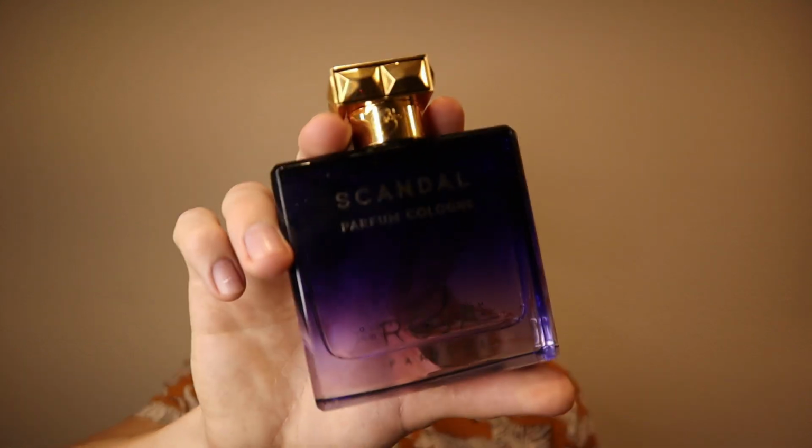So I recommend if you guys test this one, do not test on paper because the paper is going to trap that opening and that's all you're going to get. This is one you need to wear on your skin. I do still like it nonetheless though. That is why it is here at the number 6 spot. This is a fantastic fragrance. Again, I just prefer the opening. So again, here at the number 6 spot, that was Zahara Parfums Scandal Parfum Cologne.